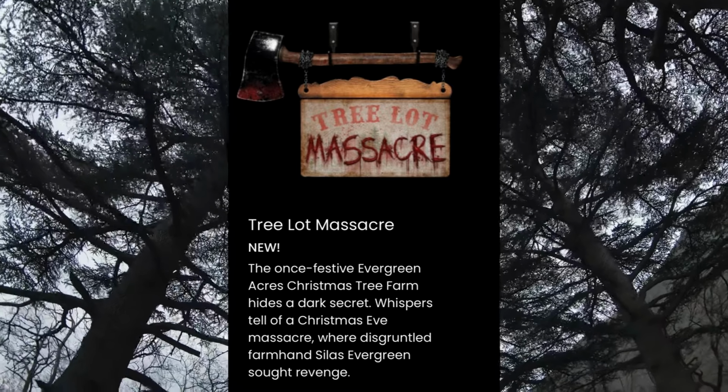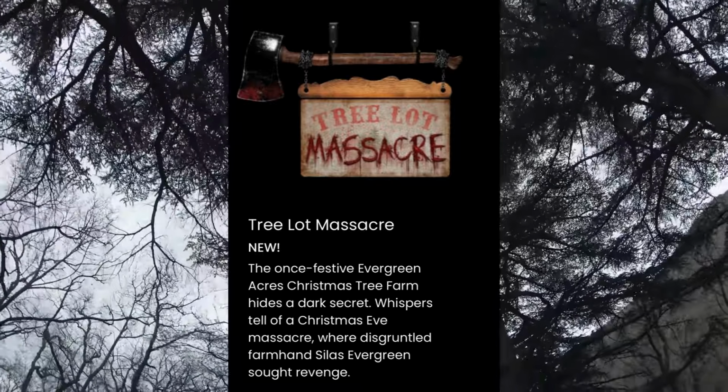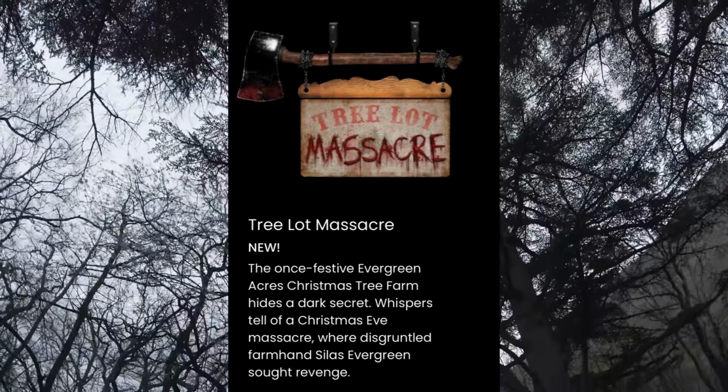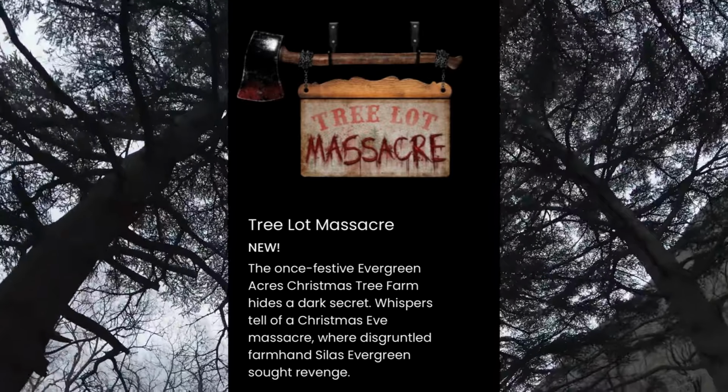So let's talk about our next scare zone, which is a brand new scare zone for this event. And this one I'm kind of excited for because I don't think it's ever been done. Now, they did kind of do a little thing with this element at the end of Residence last year, but for it to be a full scare zone, I'm truly excited for that. This one is Lot Massacre. The once festive Evergreen Acres Christmas tree farm hides a dark secret. Whispers tell of a Christmas Eve massacre where disgruntled farmhand Celeste Evergreen sought revenge.